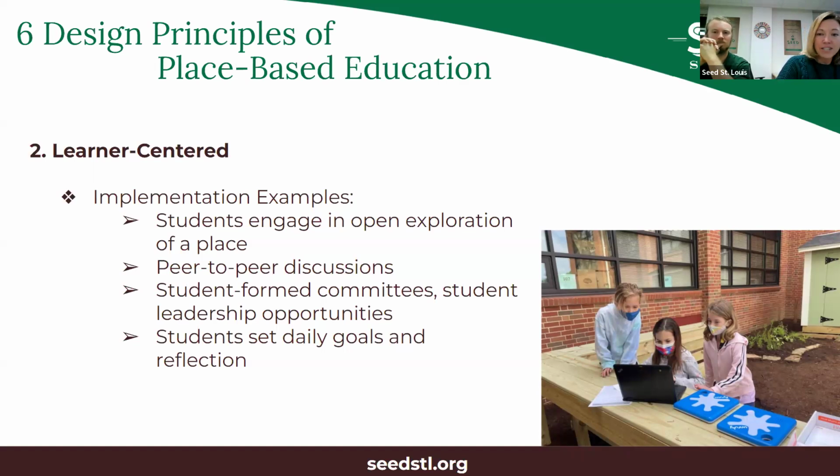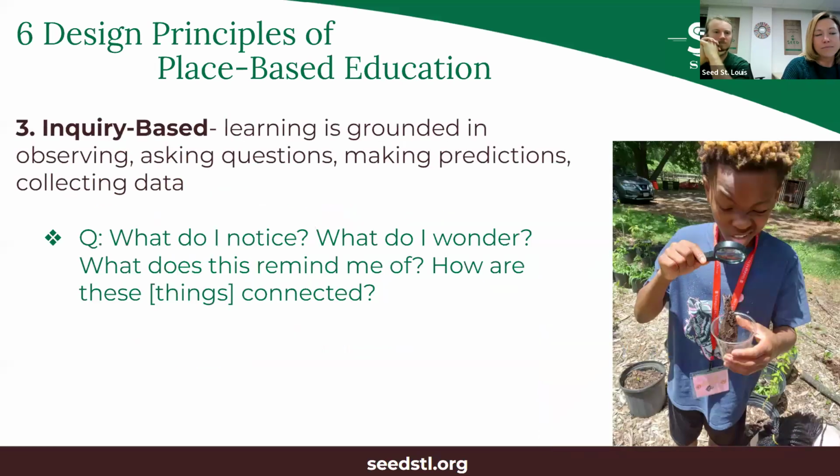Facilitating peer-to-peer discussion. So you're not just talking back and forth to the students, but you're finding ways to set them up to share what they've learned and learn from each other. Having students form committees and student leadership opportunities, and also having students set daily goals and reflection. It's a way for them to really take charge of their project and what they're learning.